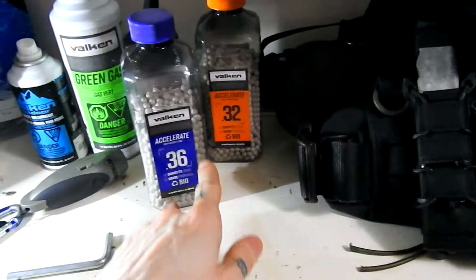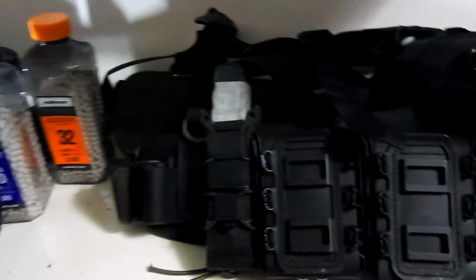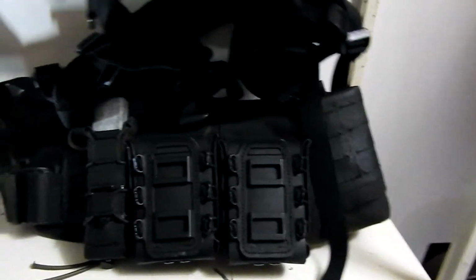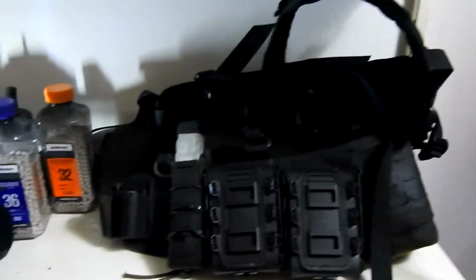I have some extra BBs here, some .36 and .32s, Accelerate from Velcro. This is my Novritsch SSP drop leg holster, and then this is my shoulder harness and waist harness kit that I use for AEG gameplay and sniper gameplay. I use it for all my gameplay because it really is just that comfortable and versatile.